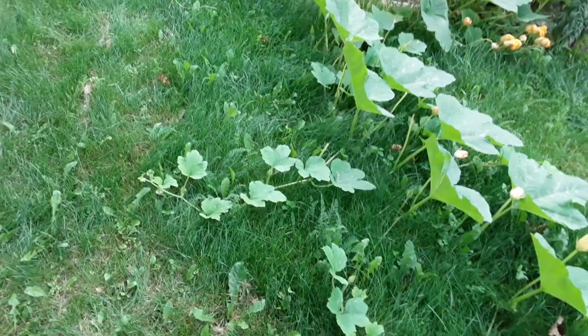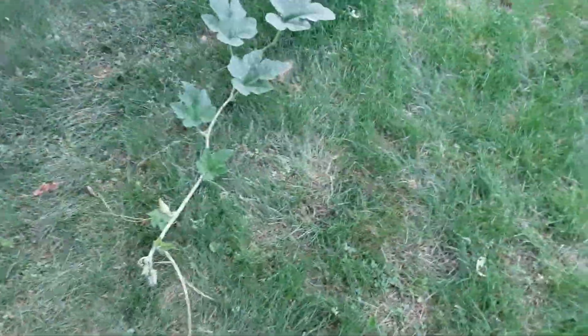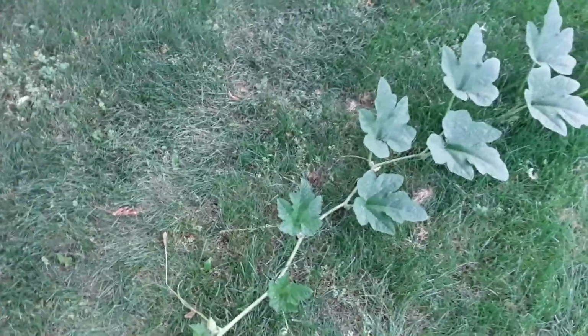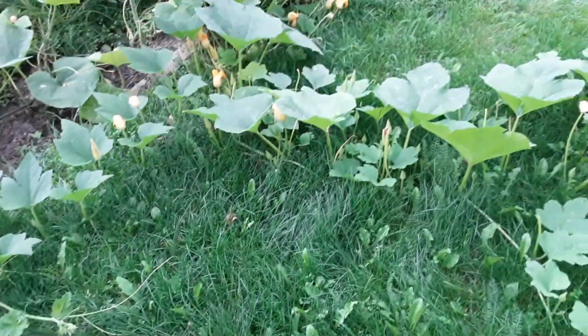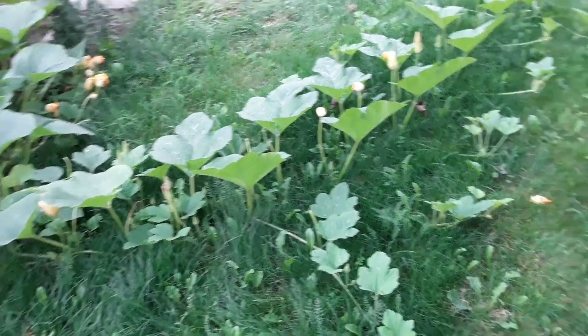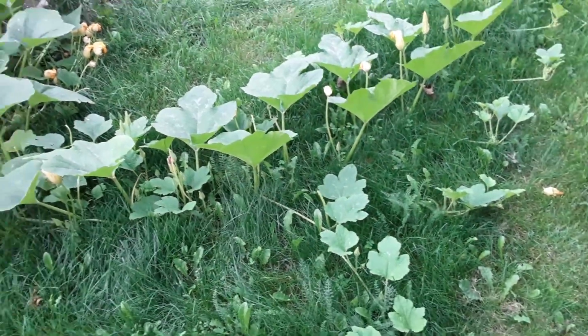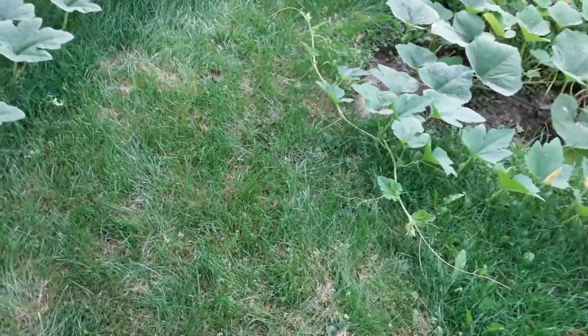Now I saw a second one that day. This was like a couple days ago. And I'm not seeing it. Oh, here it is. So here's a second one. Smaller. So it hasn't opened yet, obviously. So we'll see what happens. Now it is August. I don't know how long it takes to grow a pumpkin. So I have hope that we'll get one. And because that's all I see. So, okay, back to the house.